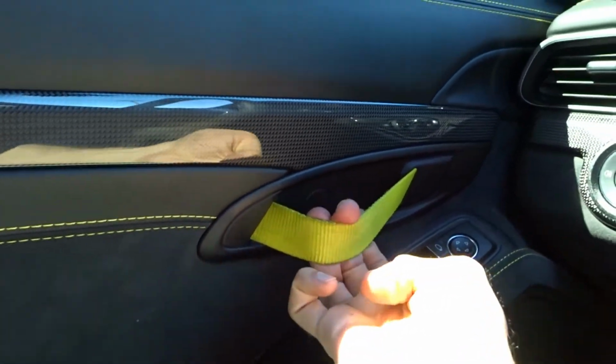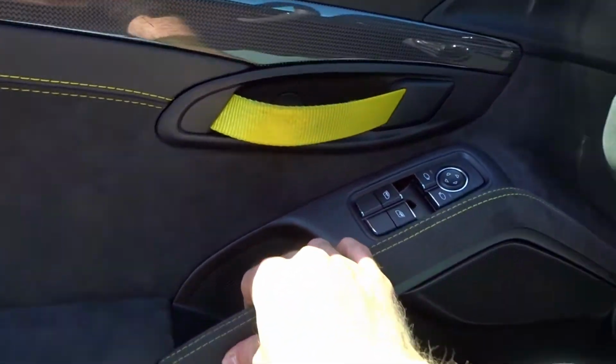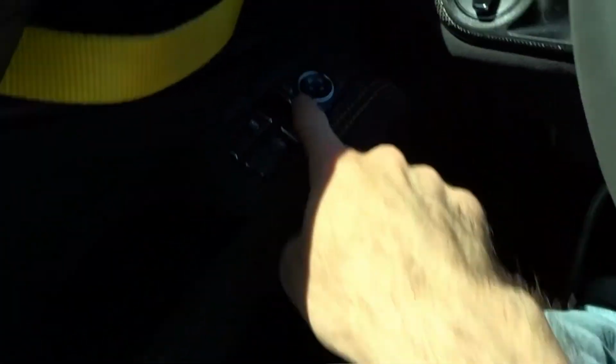So the door handles, that's how you open it. Down here you have a handle to close. This is, of course, sturdy. This is not as sturdy. This is just to open it yourself. You have your mirror controls over here.